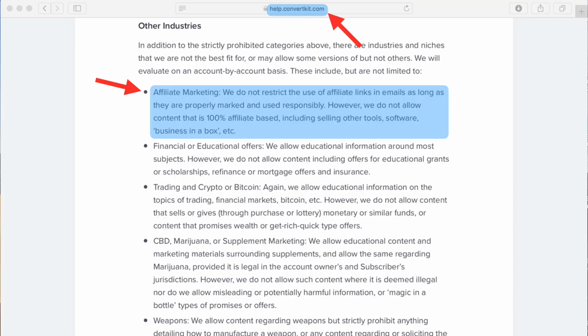The second one is Convertkit. It is a really good autoresponder with a very high open rate. But again, they don't accept affiliate marketers. Here again is Convertkit's acceptable use policy, and you see affiliate marketers aren't allowed. The third one is ActiveCampaign.